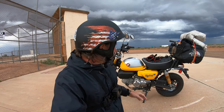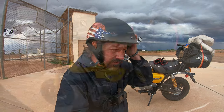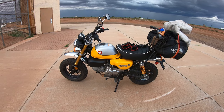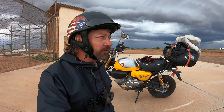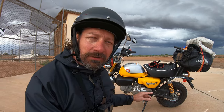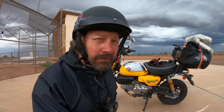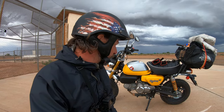Well, folks, that is one more trip in the books for the 2022 Honda Monkey. This bike just blows me away at what it did on this trip. For the longest time, I always looked at this bike like, oh, it's just a toy. You know, yes, it's a motorcycle, but I didn't really put it in the category of real motorcycles until finishing up this trip. I have a whole other level of respect for this 2022 Honda Monkey. I also have a whole other level of confidence in it.